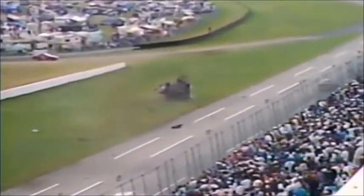There is a huge cheer going up from the grandstand just opposite of where Rusty's car has come to a rest, and we assume that the cheers are because he is out of the car, or at least they can see that he has received no serious injury.